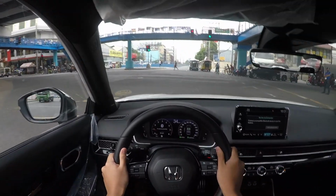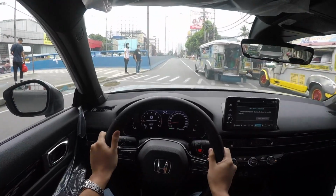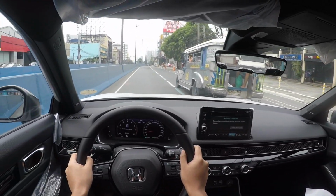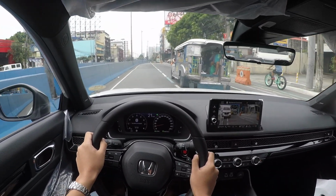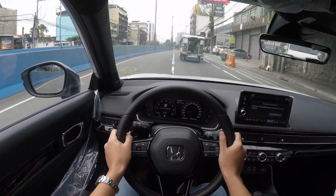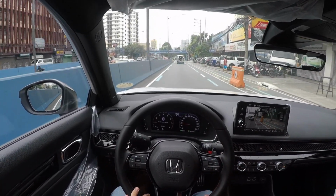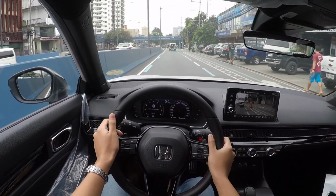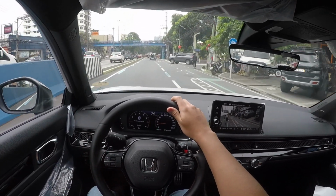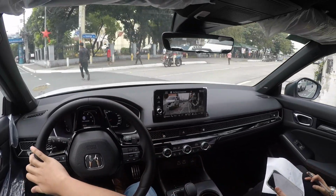So we're driving in eco mode, or econ mode as Honda calls it. So what I'm feeling right off the bat is it's very smooth and it's very responsive, a very responsive car. The steering is impeccably light as well because it's electronically assisted.